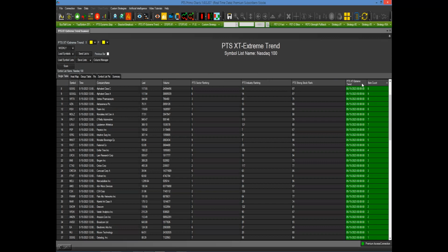On the far right-hand corner, we'll only be concerned with these colors. When you see a green block, this is telling you that it's in an extreme uptrend, okay? And if you saw a series of red blocks, that would mean you're in an extreme downtrend. But we're only going to focus on buying those weekly bars, all right?